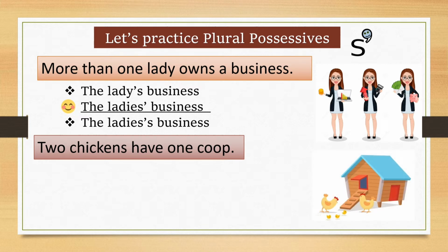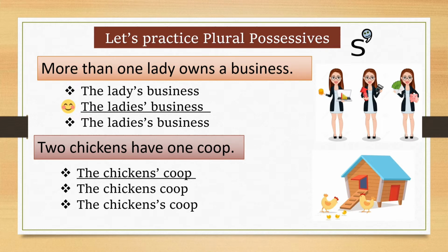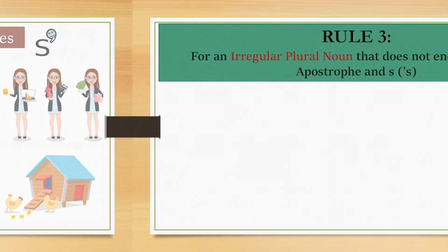2 chickens have 1 coop. So there are more than 1 chicken. The answer will be the chickens' coop. Which answer is correct? The chickens', apostrophe, coop. The chickens' coop.